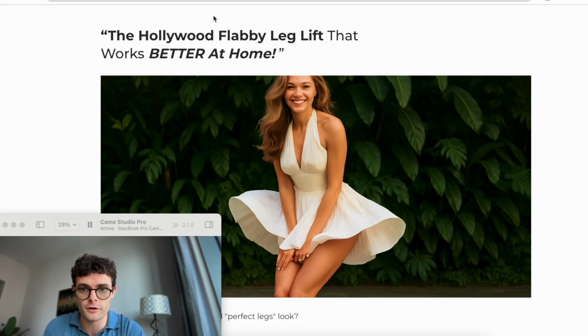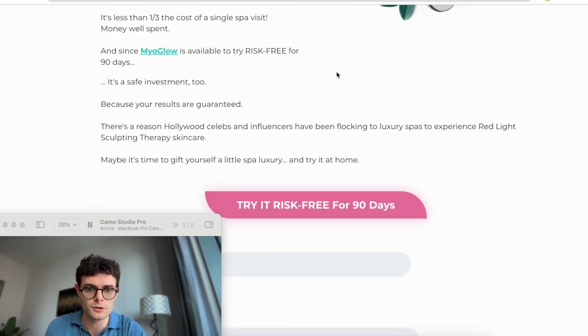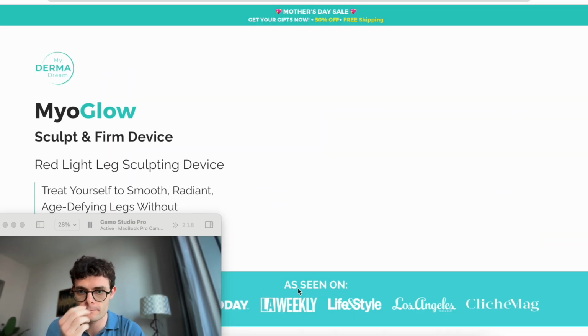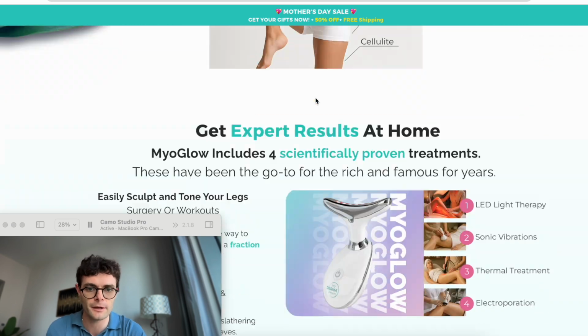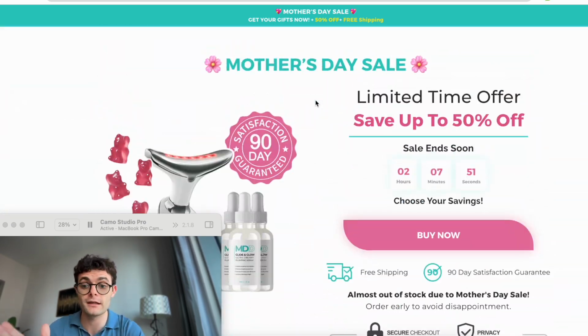So this is just one of the funnels, flabby legs. So this is the leg angle. So you go over here, you read everything, you try the offer. Then it actually goes to like a landing page for more information. Seems like it's working for them. This is also a great way to have multiple stages to qualify people and retarget them, because they're being pixeled, as you can see over here.